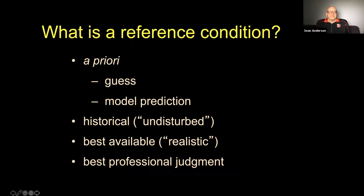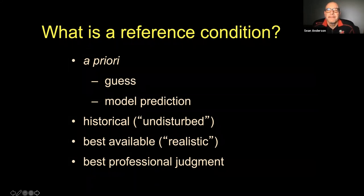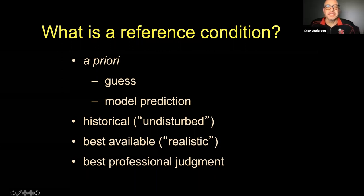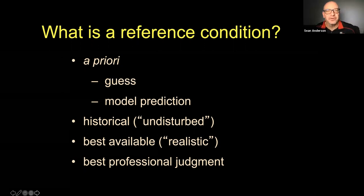Okay, so what do we mean by a reference condition? Why don't you guys toss out some, just flick on your mic and toss out a couple reference condition ideas or what might be something we might want to measure to compare and contrast our system to see if it's doing okay. Anybody? Diversity. Water quality. Okay, biological diversity, water quality. Cool, somebody else said something? Dissolved oxygen. Okay, so another water quality parameter. Okay, cool, good.